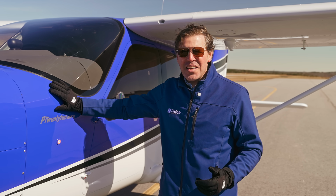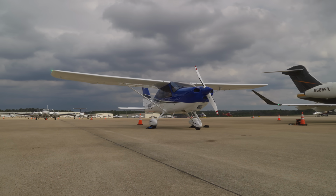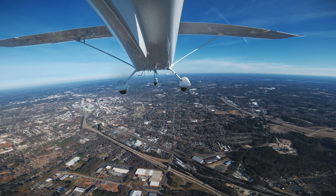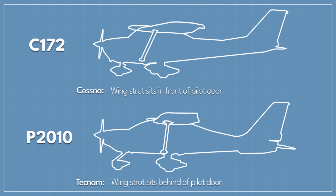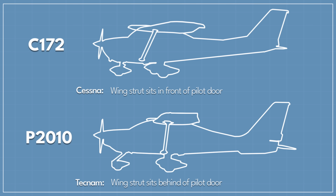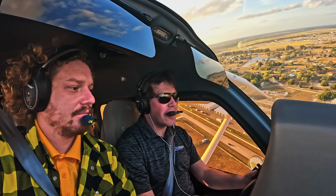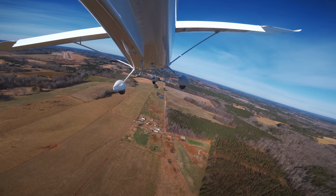What all of this means is at the end of the day, you get a stronger, sleeker, more aerodynamic, and more efficient aircraft. Another thing to notice when looking at the airplane is the location of the wings in relation to the pilot. In the Tecnam, it is further aft. That gives you a lot more visibility, practically speaking, in the pattern when you're making those turns so you can see the runway.